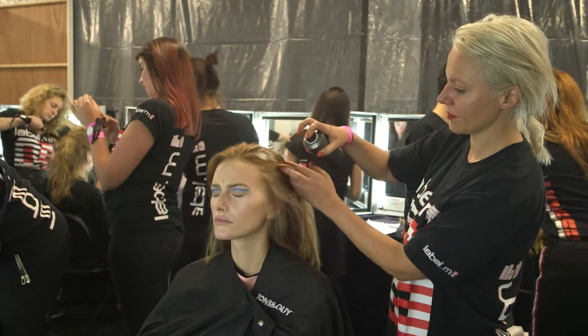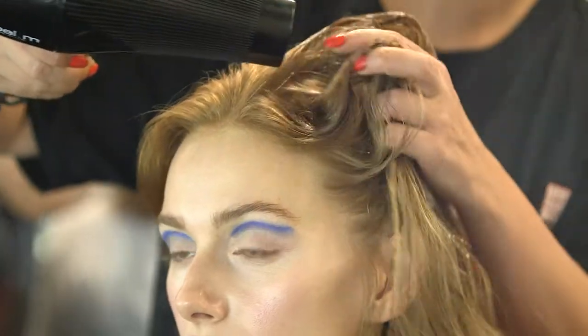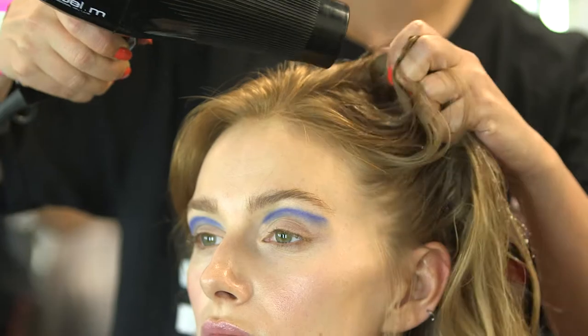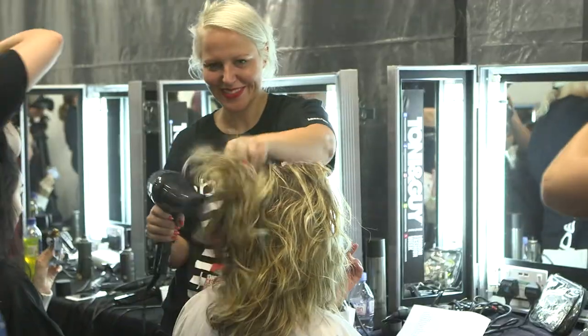So the inspiration behind Paul Costelloe's hair this season is all about keeping youthful, beautiful and a little bit of mysteriousness. So to recreate this look, we started with volume mousse from root into end and then scrunched with our fingers and the use of a diffuser to get a natural movement and texture.